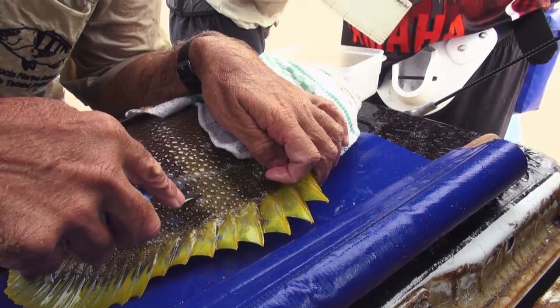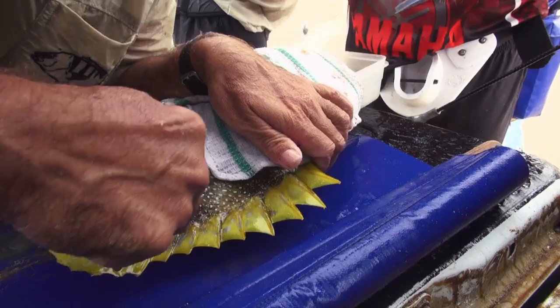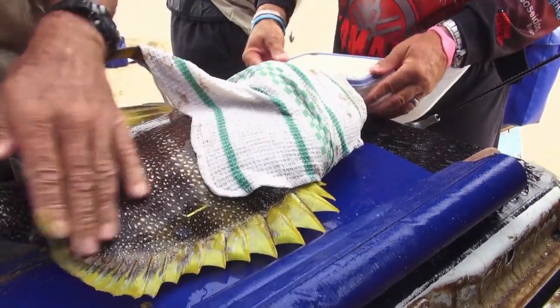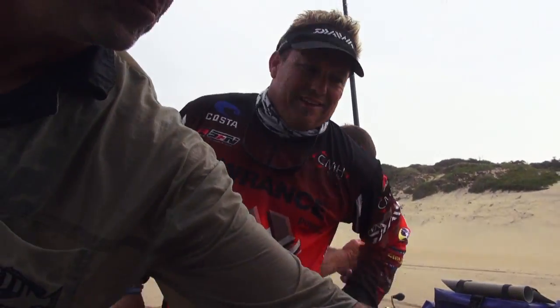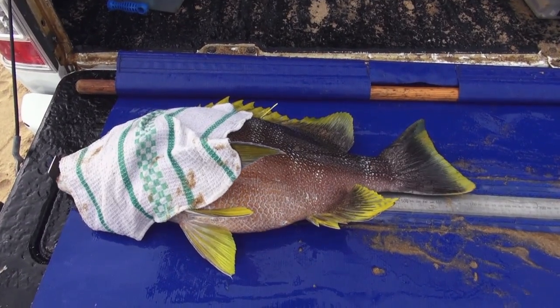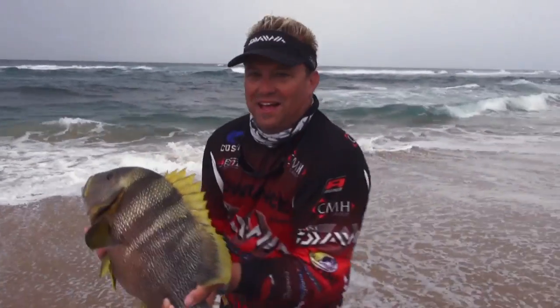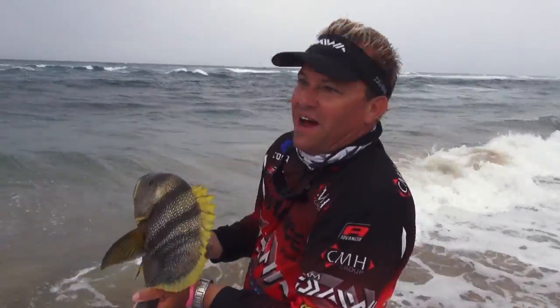Speckles are really nice because they're nice and calm. There we go. Beautiful. That is an absolutely awesome fish and a great tag. And I think I'm going to get a pic, if you don't mind. Alright guys, this is my fish of the trip so far. Everyone's had a day, and today's my day.